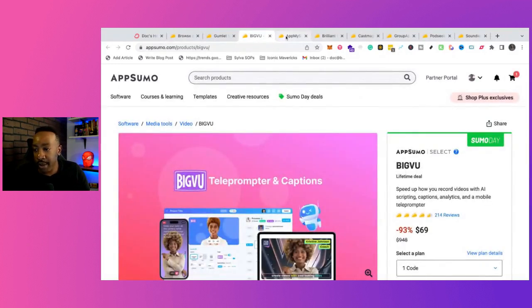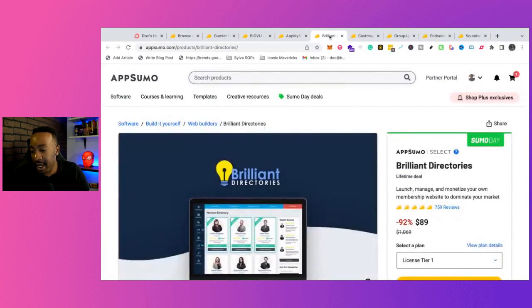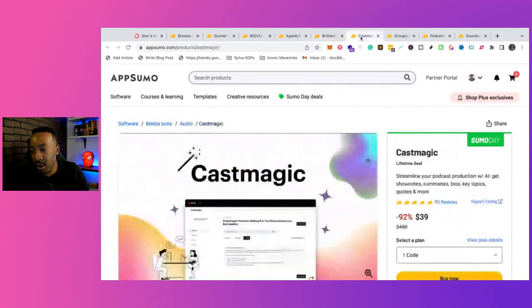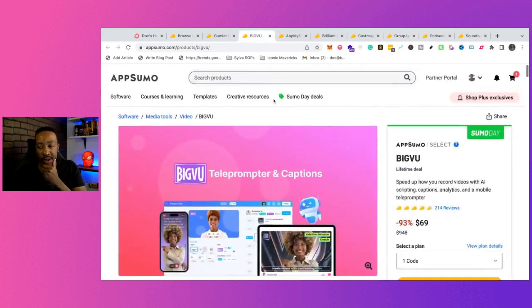Number one, BigView. Two, AppMySite. Three, Brilliant Directories. Four, CastMagic. Five, GroupApp. And I'll sprinkle in a couple of other ones I like as well.